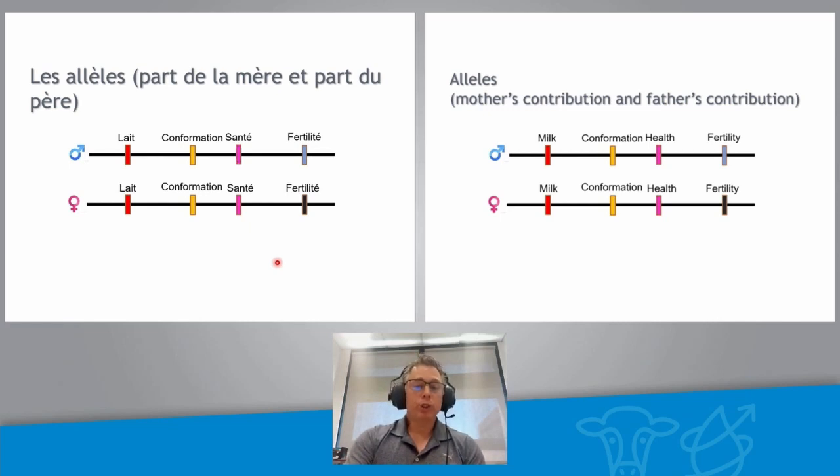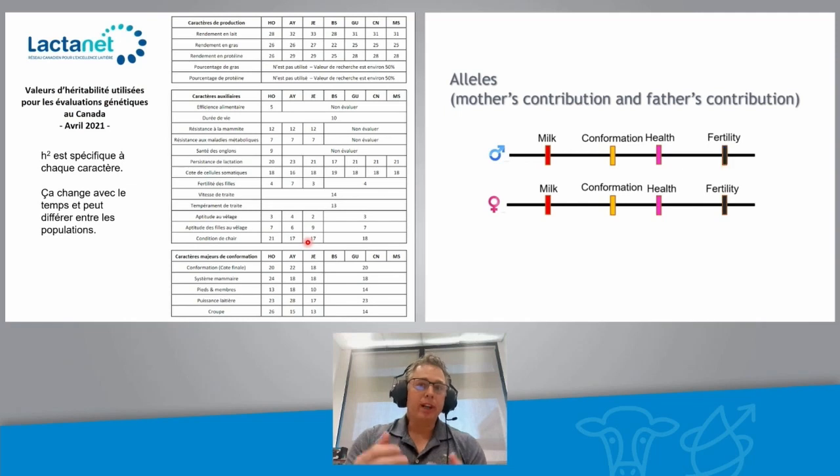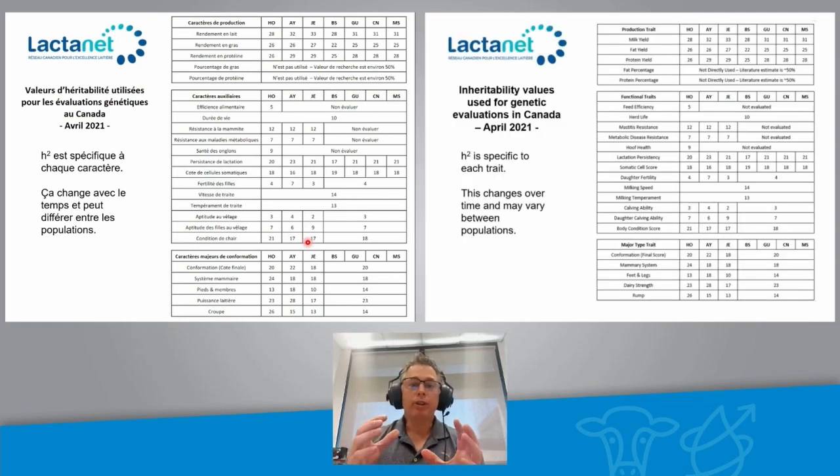So eventually, in the end, we could believe that we could homogenize the genome by adding, like here, a pink allele on both sides, and here a black allele for a trait or a gene that is involved in fertility. So the question is, is it okay to do that? Does it work? Well, as I will show you later, we see that there is genetic progress, but maybe not for all traits.